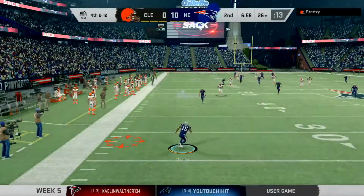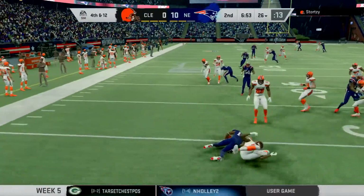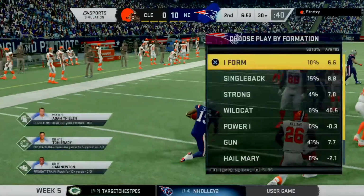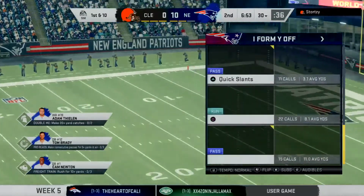He's been a busy man here in this first half as he gets it away. It's a 42-yard punt. They keep him to just a yard on the return. And the Patriots take over.